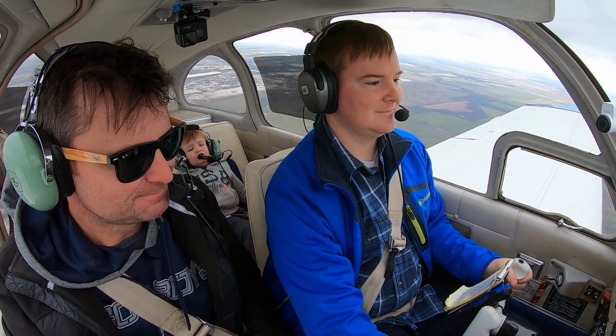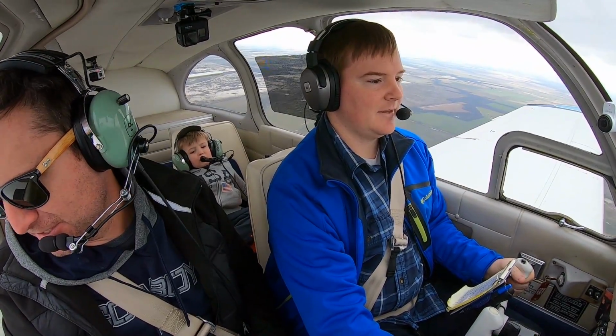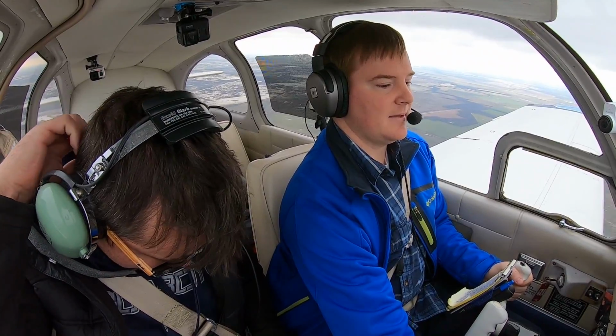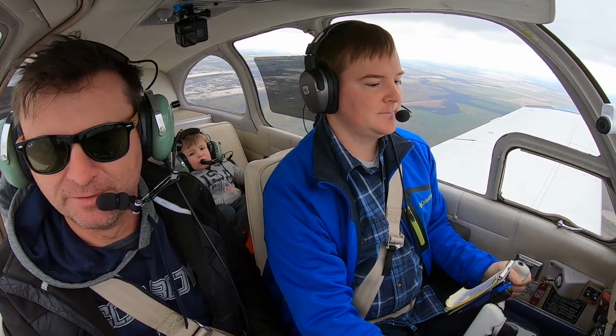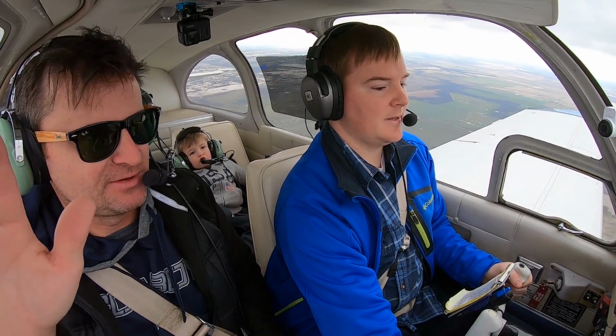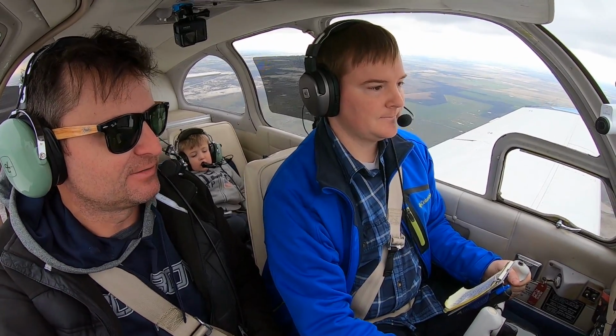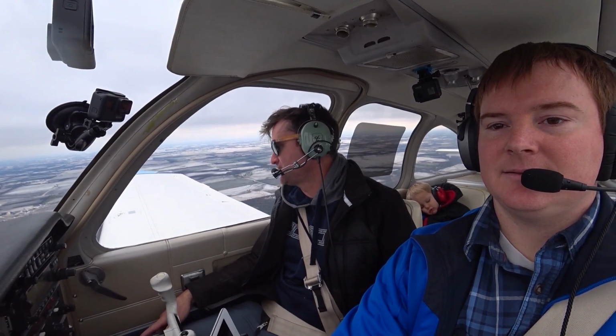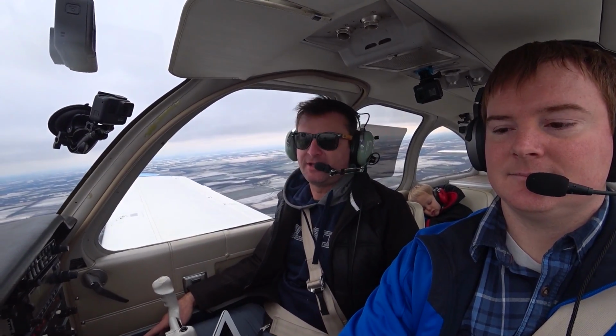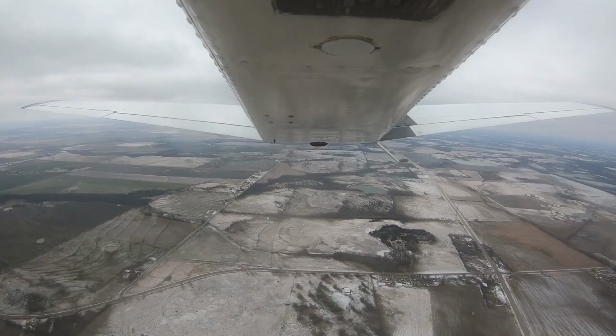Yep. Most airplanes, unless they just have bad, you know, it depends on what they're designed for. Most airplanes will pretty much recover on their own, because the nose will drop on its own, it'll pick up airspeed, and it'll keep going. It is possible to spin an airplane, but you have to work at it. Most airplanes.